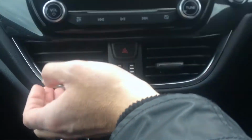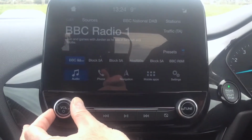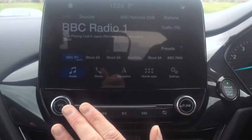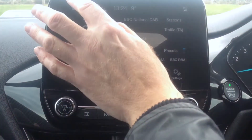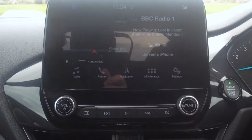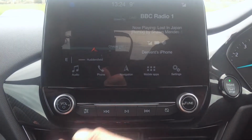Going further up, we're heading to the tablet. Of course, it's all touchscreen now. You've only got your volume and your tune as buttons there, because everything is touchscreen now. So, we're on audio at the moment. We can pop it to the home page, and it will give us a small little sat-nav there, and all your information about your radio and so on.